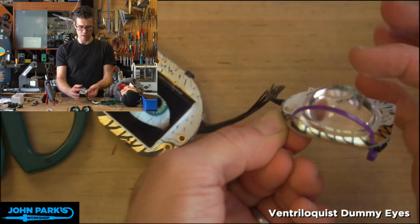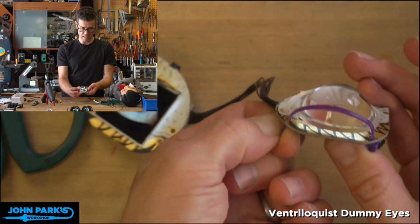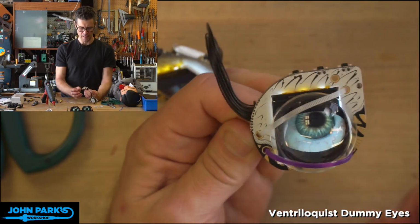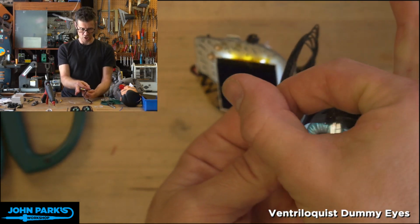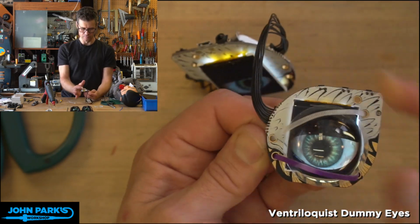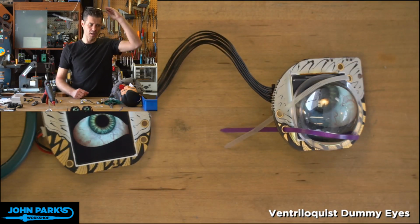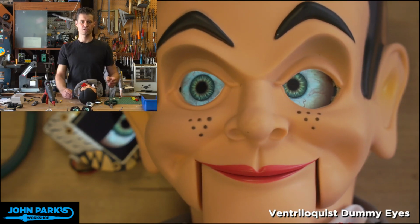So that gives you some nice clearance now for the eye to fit inside the dummy head. It doesn't have to be as close, which usually helps out. And we also get some nice magnification, refraction going on, and little specular highlights that are spherical. So that is another option. I'll show all those options in the guide. And look for the dummy with the biggest head you can.